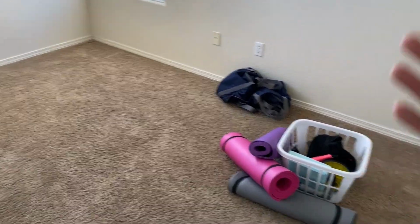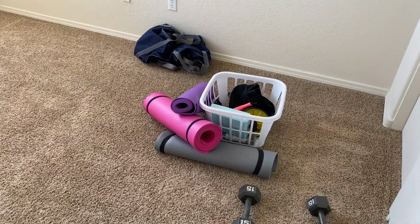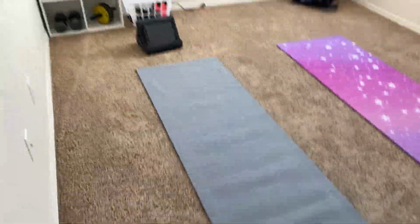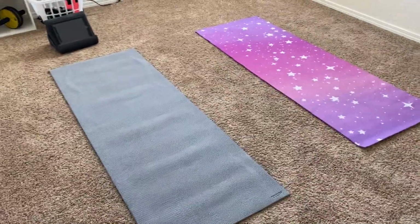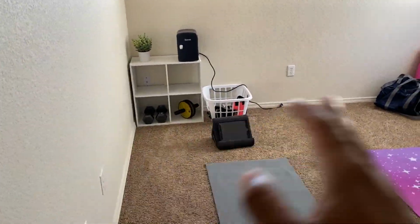And it makes everything convenient because usually we'll grab all the stuff we need, bring them downstairs, set them up. But if they're already set up in here, then it'll give you more motivation. So Michelle's kind of put everything together. So you see we got our mats. And this is how convenient it's gonna be because you can come in here, mats is ready to go. Got all our tools over there ready to go.